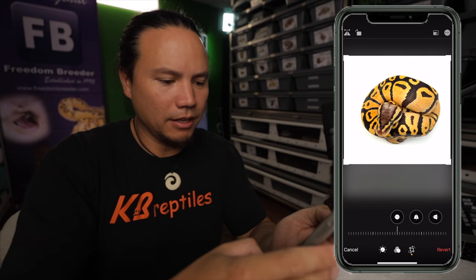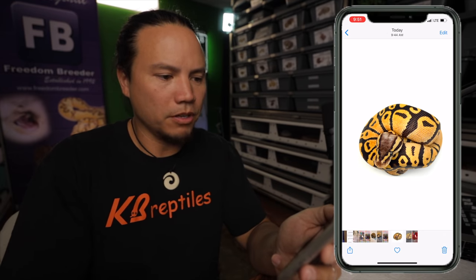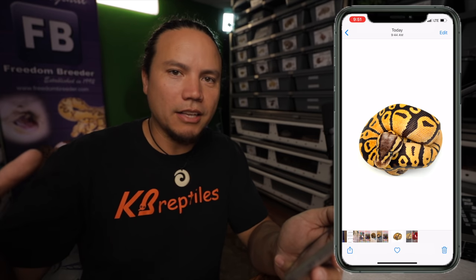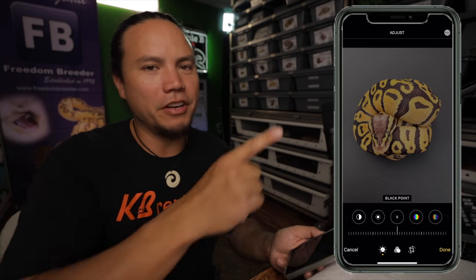Focus on that snake and boom, you got yourself a beautiful photo ready to put up on Morph Market. The composition of the snake, that's something you can play with, like how it's laid out. I just wanted to get a quick photo for you guys. If you really want to get a black background, you're going to have to take manual control of your camera. I do have a video here about how to manually control your camera.